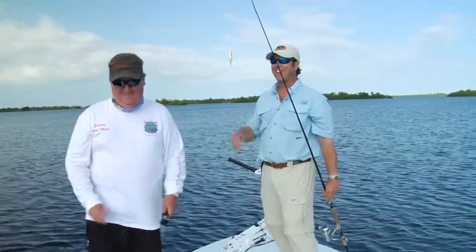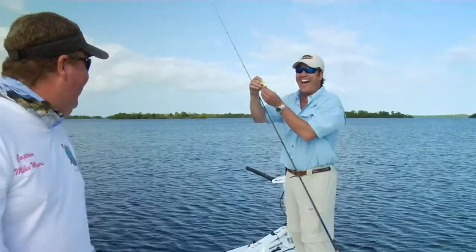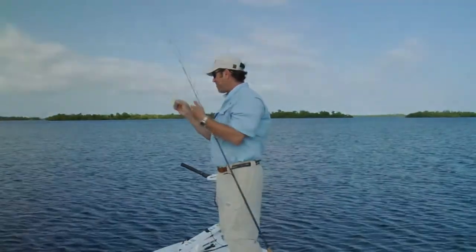There you go, the old high roller. Oh, he even bent that hook a little bit. Sweet. Good job, dude. Let's get another one.